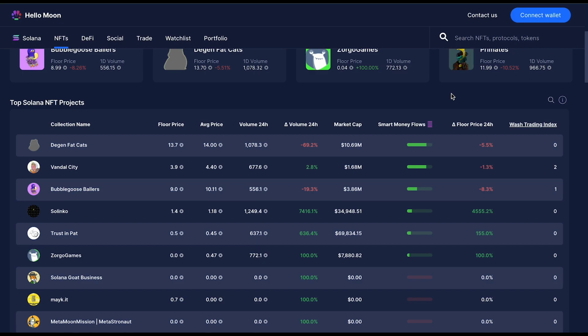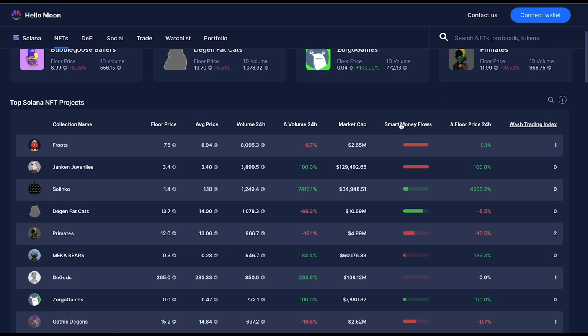I mean, where is smart money flowing out? So we have to click on here and we can see Fruits. A lot of smart money is flowing out. So maybe you have some Fruits, maybe you were looking to buy some. Let's look at them in a chart to see if you should sell or if you should buy right now.